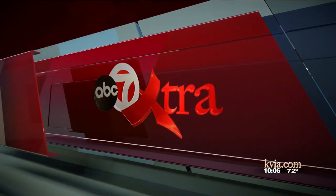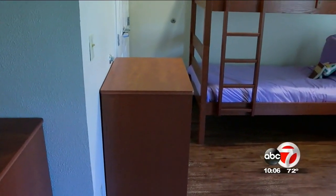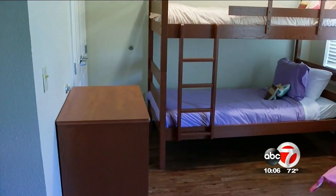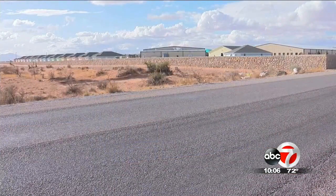Now, extra depth tonight on the oversight of migrant facilities. The federal government typically hires contractors to run these facilities, but most shelters still have to be licensed by the state. And we're going to break down how those contractors end up operating those facilities and how the government makes sure they're safe for migrants. The new shelter we just showed you on Bandolero Drive has applied for a state license, but state officials told ABC7 that application is pending and under review. It may take time for a shelter to get a license.